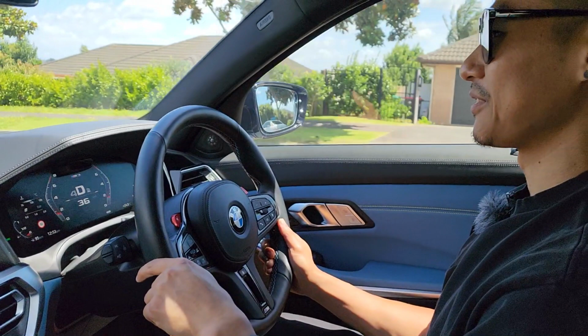I just hope that there could be a bit more sound, a bit more crackle, just to make it a bit more exciting. And I think the response as well is not quite there. I think it needs to respond faster. The throttle response, and also the cornering response, because you can definitely feel there's quite a lot of roll. Even in sport mode, there's a little bit of roll.